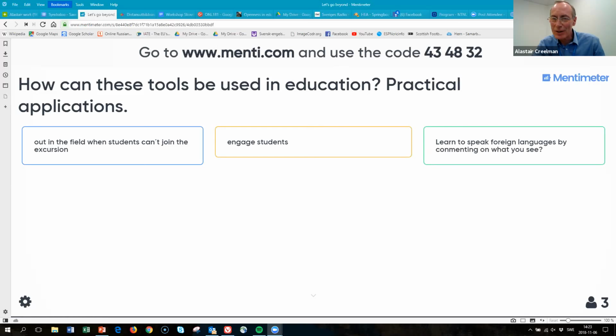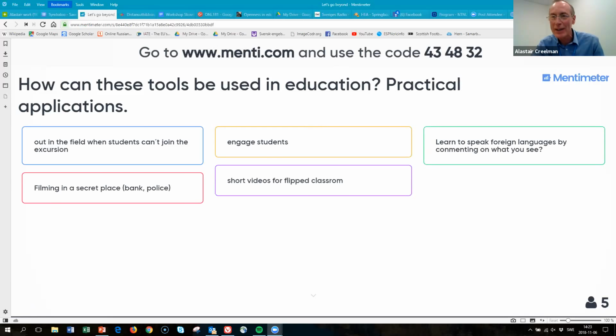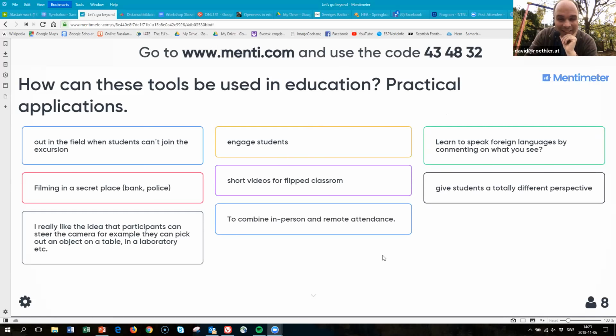Yes, there's an interesting one we haven't had yet. Learn to speak foreign languages by commenting on what you see, or having the webinar coming from the country who speaks that language and going out to speak to people. I like this idea very much. We could wander out on the street and talk to some local Austrians. Yeah, definitely.